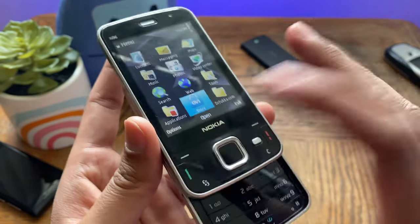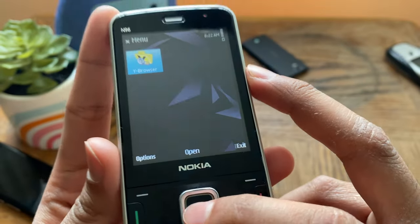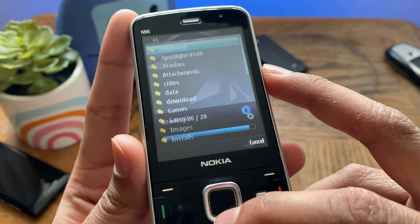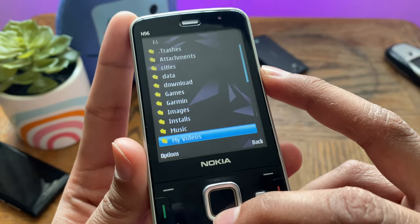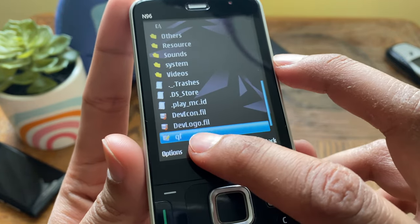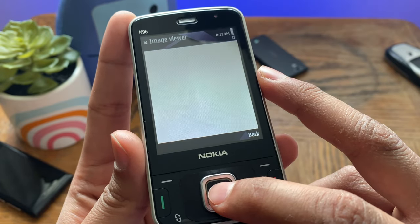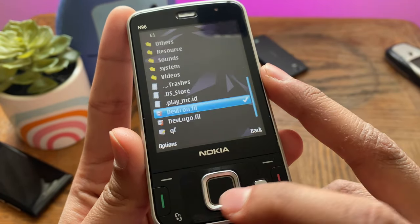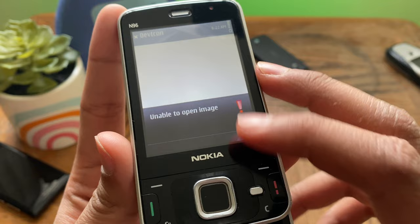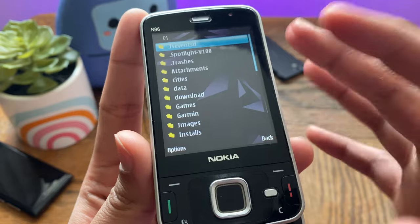Now, speaking of course, because this is a prototype, there's this thing here called drjuka.com. When you go into it, it's just a bunch of downloads with weird files and stuff. It's just sort of like an image folder from a PC. Most of these things are empty, there's nothing in here. But then, as you can see, dev logo, dev icon, if you click these, nothing. Sometimes they work, sometimes they don't. Let's do that again. Dev logo fill S60. So yeah, definitely prototype developmental stuff. Unable to open image. So this is all the dev stuff that the previous owner has been using.